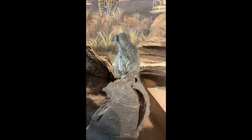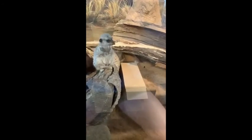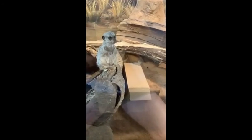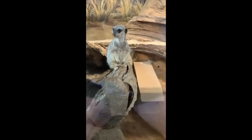Other things like that box we put in there, he's just messing with it. He's just moving it around, and that's enrichment. They do like scents, so sometimes you can give them something scented, or give them a mirror and they'll look in the mirror. So they're fairly easy to enrich, and they generally partake in it fairly well. They're curious animals.